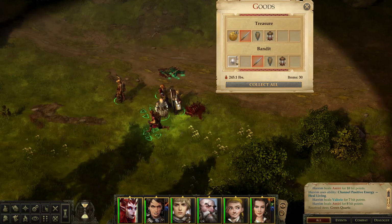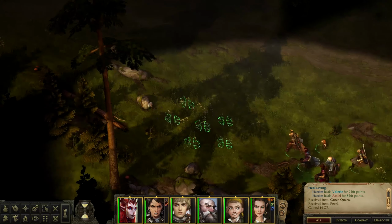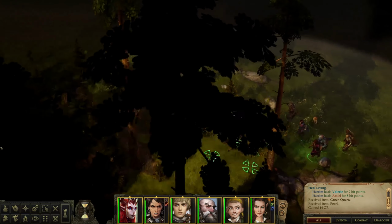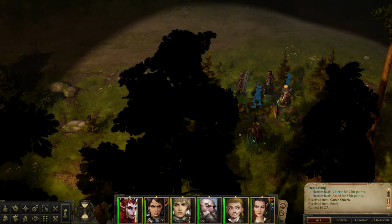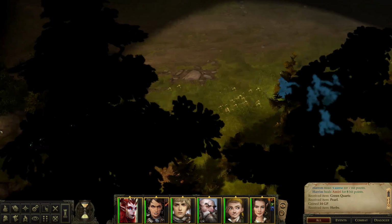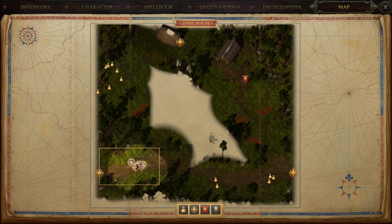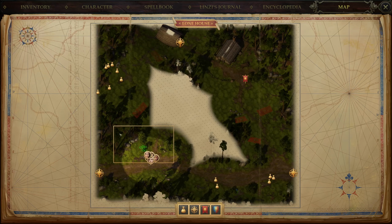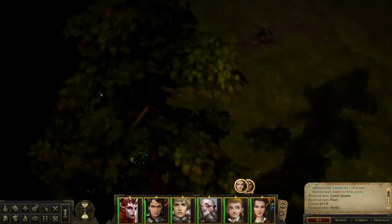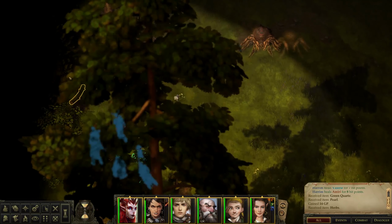You guys have anything decent? Money and sellable items? More herbs. Collect the herbs. Quiet footsteps. Right, okay. Wait a second. Loot all the way in that corner, all the way at the edge of the map there? Oh, yeah.